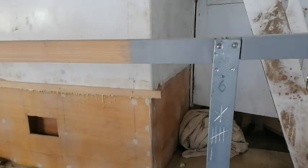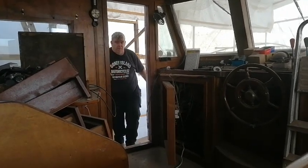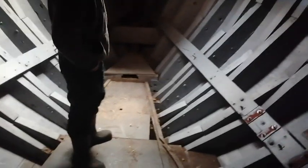I don't know if you want to have a look inside. Yeah, do. Right, so we've just come in there. You can see Chicken Boy winging his way up. And there's the galley and the saloon. We'll go downstairs and find Andy now. Then we can see what's been going on down here. A bit dark for you. So there you go. You can see some of Andy's handiwork.